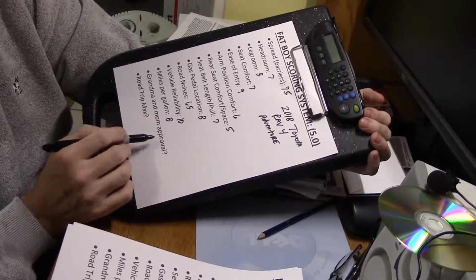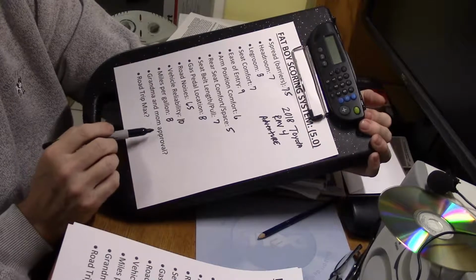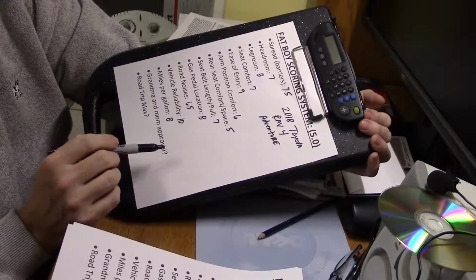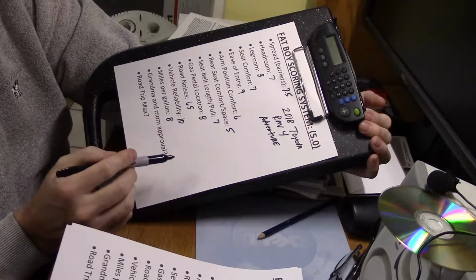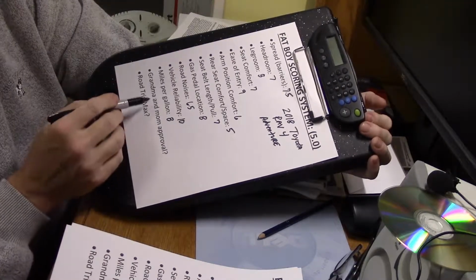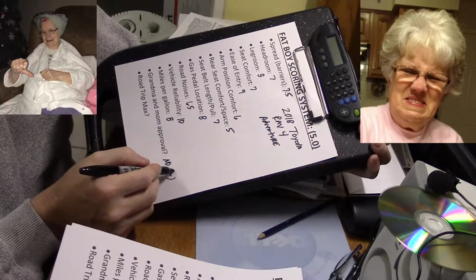Grandma and mom approval. They really have a hard time getting in it. Even though the seat height to the ground is 27, they have to step up, and there's really no bars to assist on the A-pillars. So grandma and mom approval, no. A negative on that.